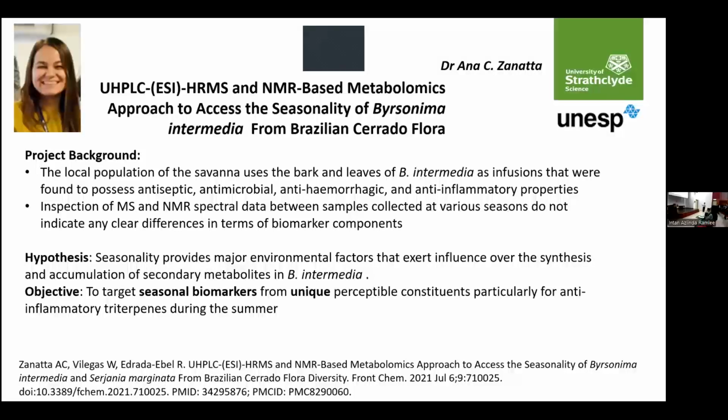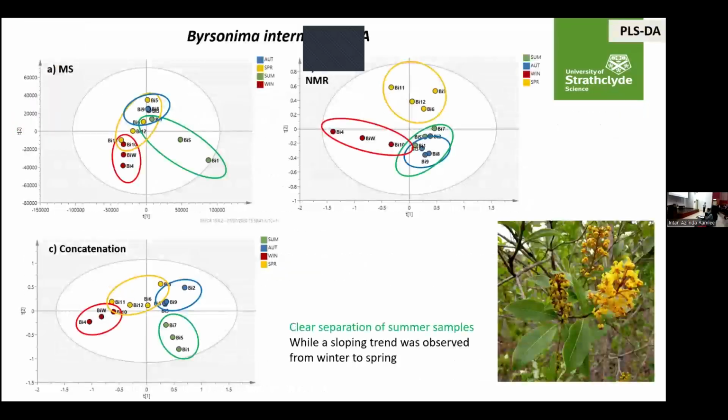Okay, so the objective is to target the seasonal biomarkers from unique perceptible constituents. In this slide, I want to show you before and after concatenation. So here in the MS, you will see that there's actually an overlapping of the samples during spring and autumn. So if the samples are overlapping, then you will not be able to define the biomarkers. In the NMR, we've got another scenario. Here we've got overlapping of the summer and the autumn. So separation was only done for spring and winter. So still difficult to define the biomarkers.